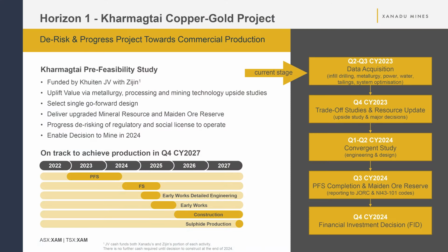Yeah, I think that's an important question because we are an exploration company. We find assets, we take them through the exploration and study phases, and then we look to partner with larger mining companies to get value for our shareholders with those assets. So our Kharmagtai project has gone through that cycle. Now it's in the PFS stage. I'm sure we'll talk about it, but we have funding there with Zijin, one of the largest Chinese copper and gold explorers, that allows that project to go forward.